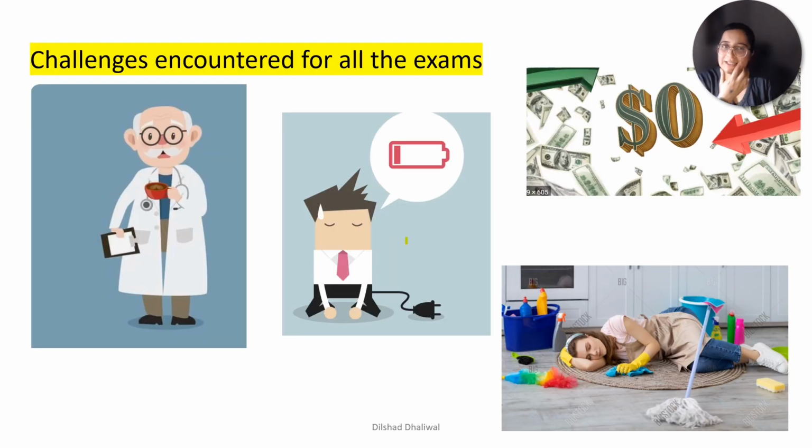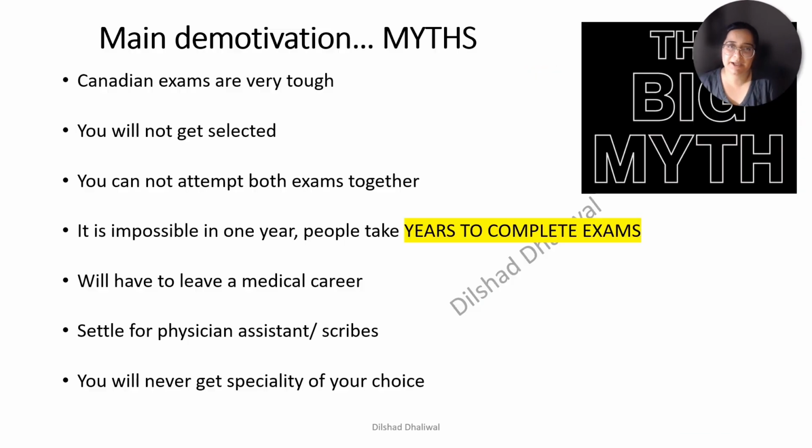All the challenges that I personally feel we all encounter, as international medical graduates, or anybody who moves to a new country, is that you find yourself being very old. It's a very energy draining process, as well as a finance draining process. And it's very difficult to multitask, handling the home, kids, family, a job and a career, and preparing for the exam at the same time.